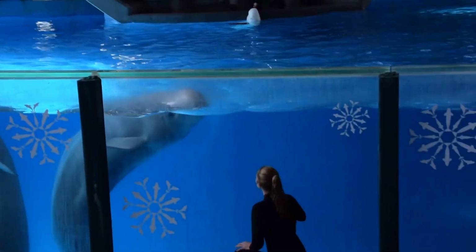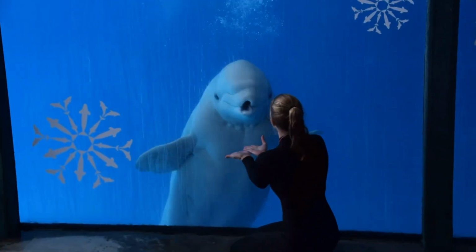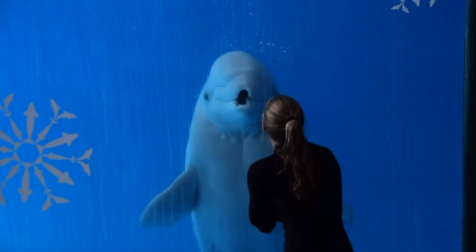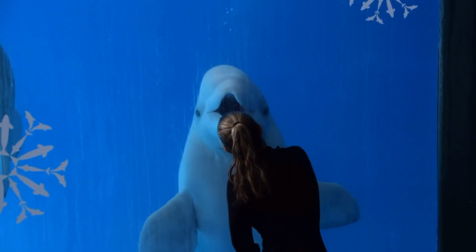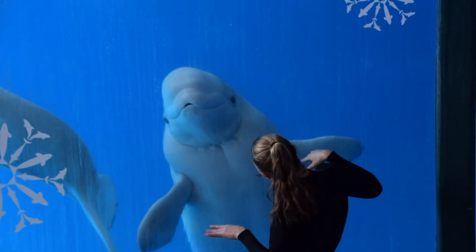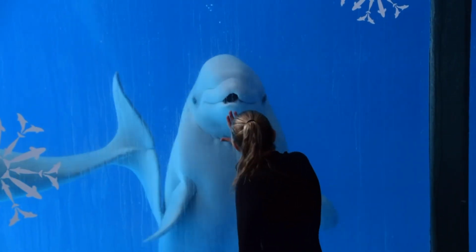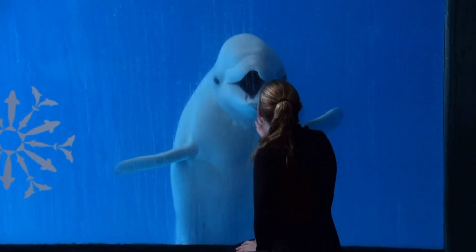I have to say, one of my favorite parts about hanging out with these animals is getting to know each individual animal. They all have very distinct personalities. JJ's hanging down there with Samson. He's 10 years old, and he is one of our most vocal animals. They make a wide range of sounds, and for some reason, Samson makes a lot of different sounds.